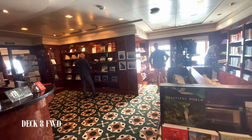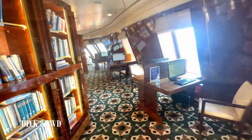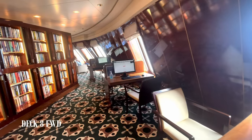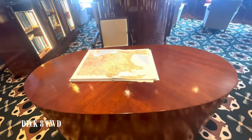Still forward, now down onto deck 8. It's reading time. Buy a book in the bookshop. Rent a book or sit back and read in the library. I would say the best library at sea. But if the captain gets lost, flip him out with his map.